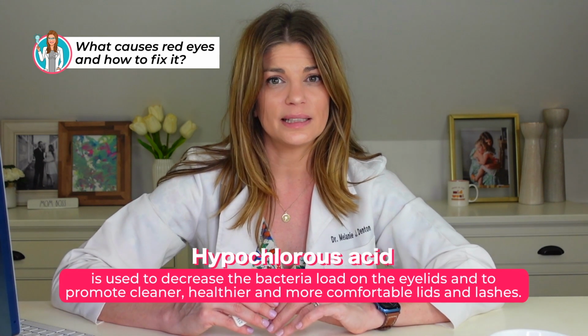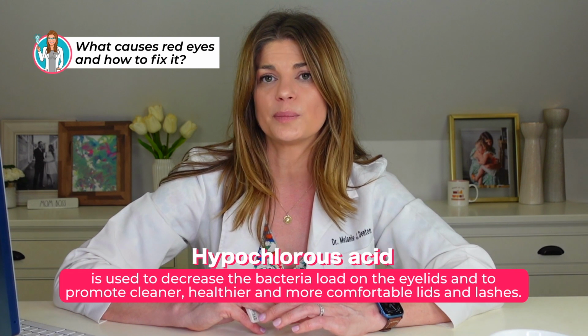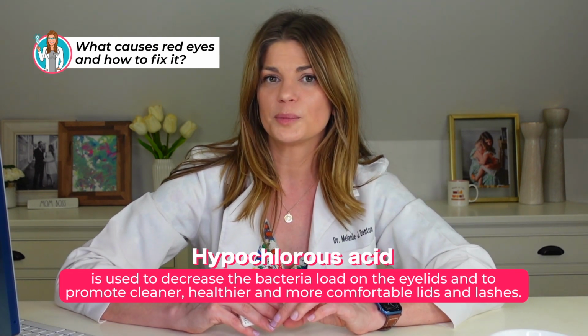There's a couple of products that are really, really great. You can use a hypochlorous acid-based product. Hydrate has some tea tree oil eyelid wipes as well as an eyelash and facial scrub. That's really great. They also have hypochlorous acid, and hypochlorous acid is used to decrease the bacterial load on the eyelids and to promote cleaner, healthier, and more comfortable lids and lashes.